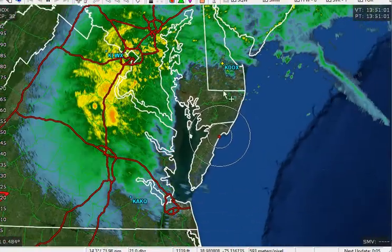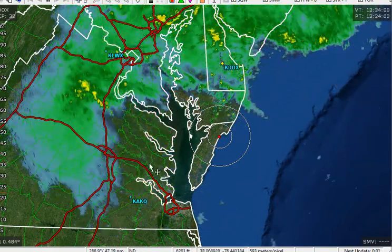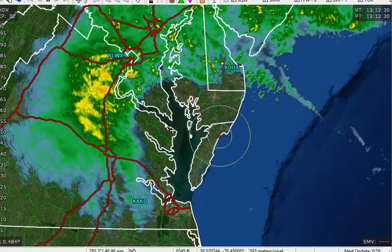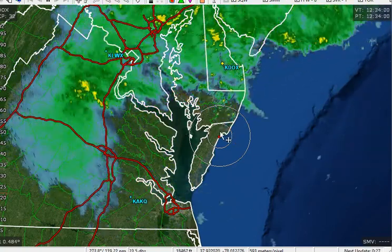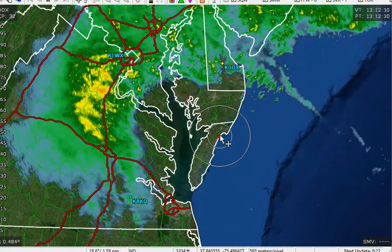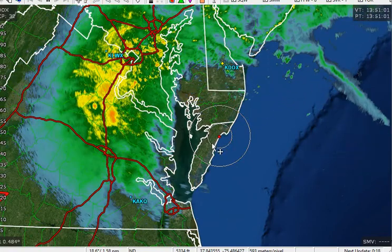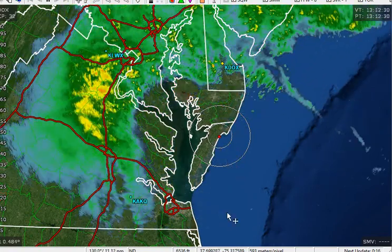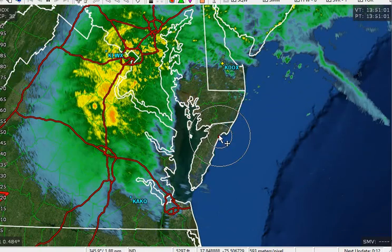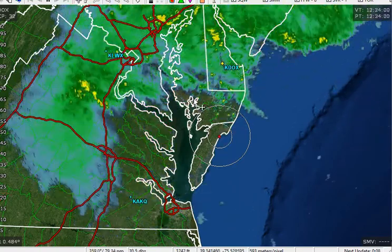Zooming out here, you can see northern Delmarva has been seeing quite a bit of rain this morning, where the main rain shield associated with that low is still just to the west of the bay. It is moving quickly towards our area. You can see it on this loop here moving quickly towards us. It should reach us by 11 a.m. or noon, and then we'll see rain continue for a few hours after that. We're also going to be seeing those winds ramp up as well. Gusts up to 40 knots are going to be possible as we get towards the mid-afternoon hours.